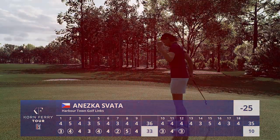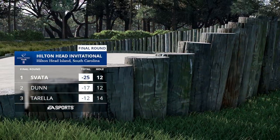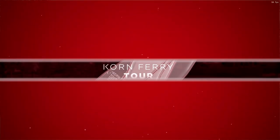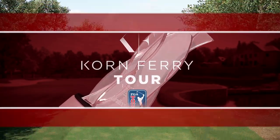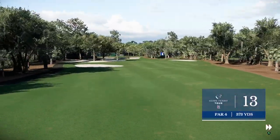Okay, that'll help the cause. It's a birdie here at number 12. And this lead continues to widen. It is just a procession now, as the difference is 8 shots at the top of this leaderboard.